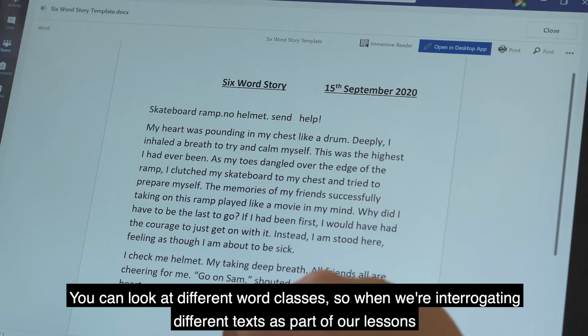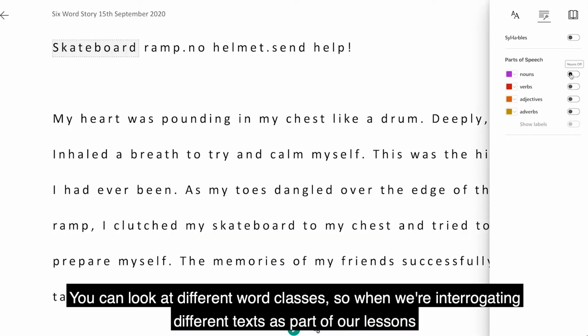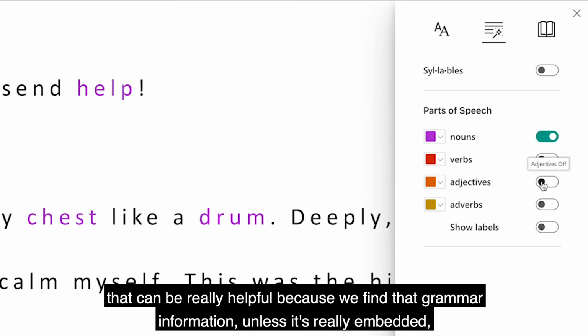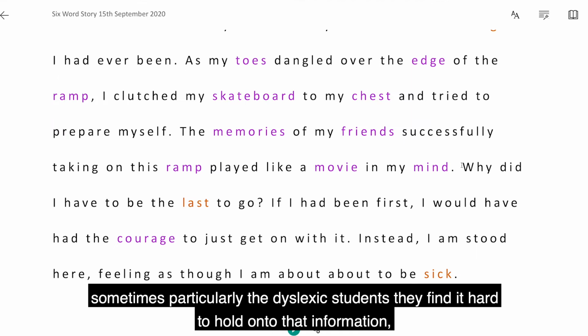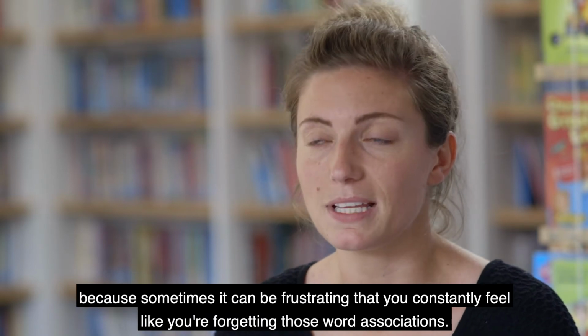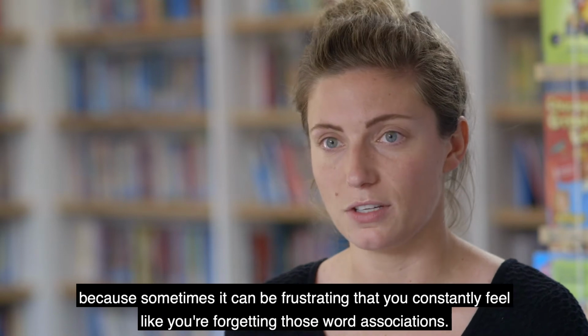You can look at different word classes, so when we're interrogating different texts as part of our lessons, that can be really helpful because we find that grammar information, unless it's really embedded, sometimes particularly the dyslexic students, they find it hard to hold on to that information. So the fact that that's at the tip of their fingertips and they don't always have to ask, because sometimes it can be frustrating that you constantly feel like you're forgetting those word associations.